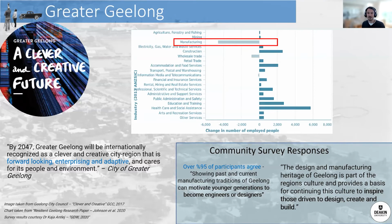That ute went on to become a staple of Australian culture and a global icon, yet the history and the manufacturing identity of its birthplace, as has been seen with many former industrial hubs around the world, is now becoming overshadowed by a more modern push for innovation. And in Geelong's case, this is primarily within service industries and education.